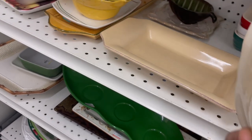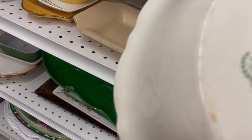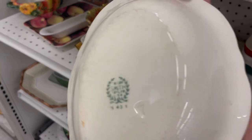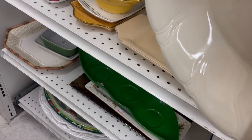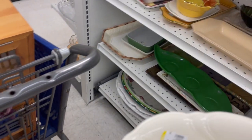To it, some crazing on the bottom. Ooh. Taylor Smith, Taylor, USA. I'm sorry, can't quite see. $2.99. I think we're gonna go ahead and get this piece because it looks to be ironstone, even though it's a little thin, but that's a very pretty piece.